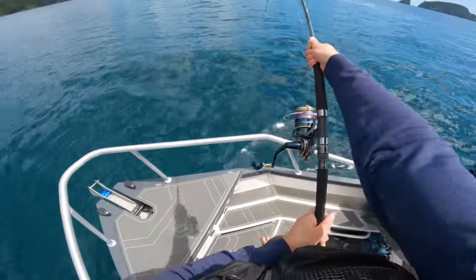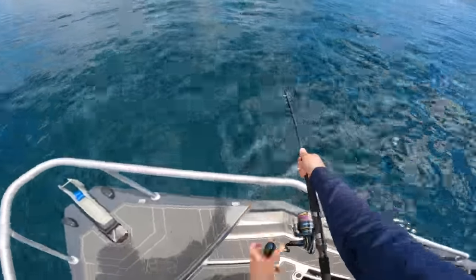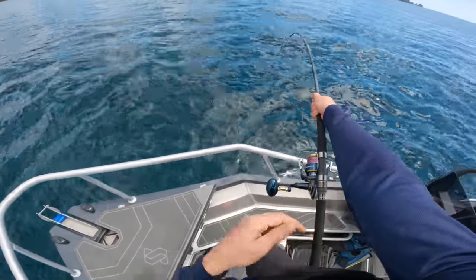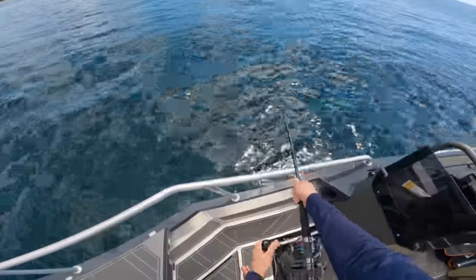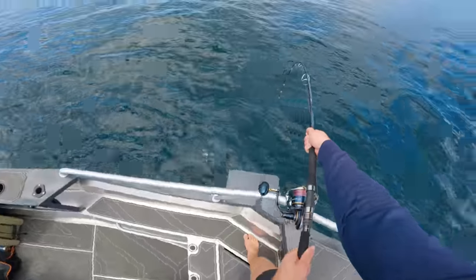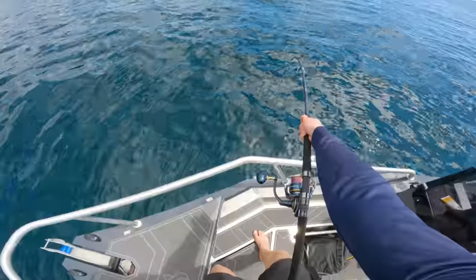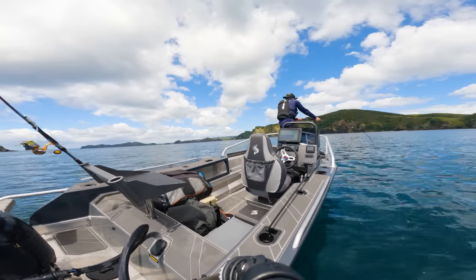Is it going to be bigger than the one off the rocks yesterday? I don't know. Oh, straight down. How cool is that? Which way is he going to go? That's a bend in the rod, man. Far out.